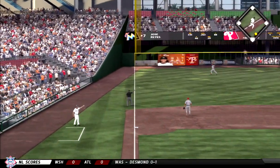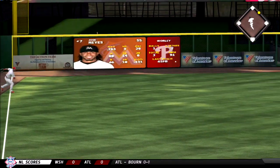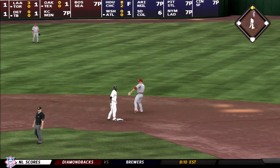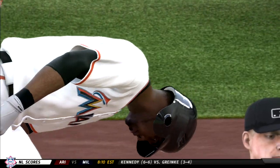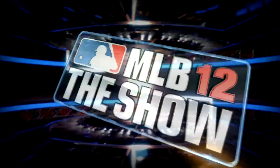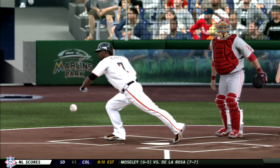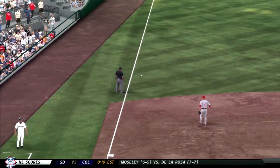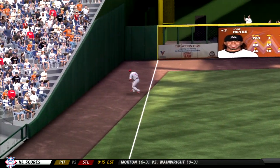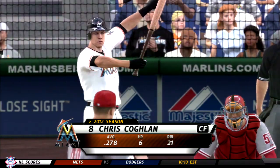Reaches and hits this one hard the other way, and that is going to get on through, so Reyes is aboard on a leadoff hit. Not in time, and he's in there with a double. And a great start here to the bottom of the first, as the leadoff double has him in excellent shape to try and push across the first run of the evening. Chris Coghlan will get his first shot at it here.